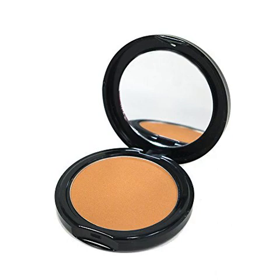Apply liberally to cheeks to achieve desired blush effect. May also be used as an eyeshadow and lip color. Remember, a little goes a long way.